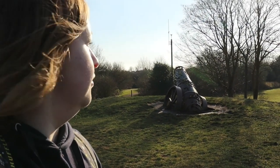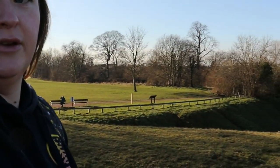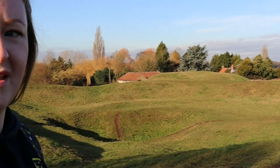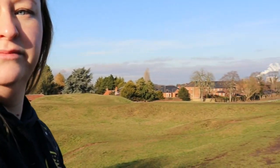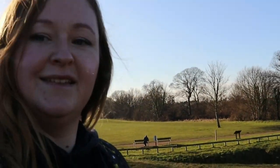So you've got a little cannon, artistic cannon on the side. And then if you go around, you can see the shape of it's been really well preserved. So there's a big hole in the middle there where it would have been fortified, I guess. I don't actually know. But yeah, it's a lovely little walk day. It's very bright and sunny. You get to it through the little bridge and then head back the same way. So yeah, nice little place.